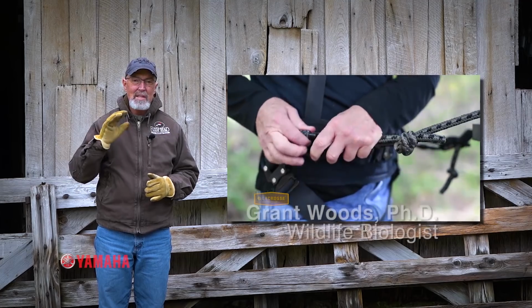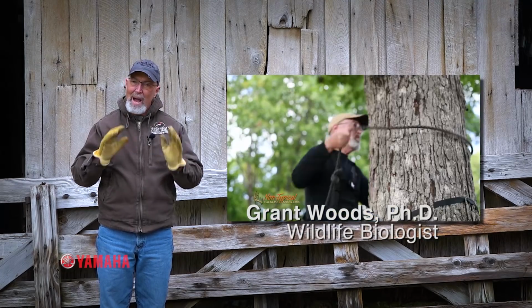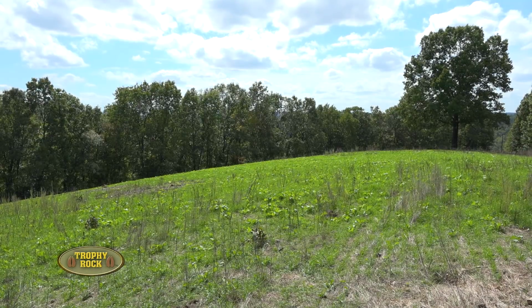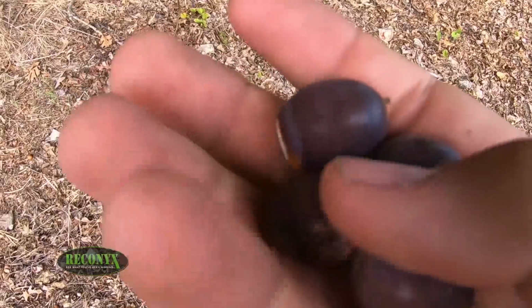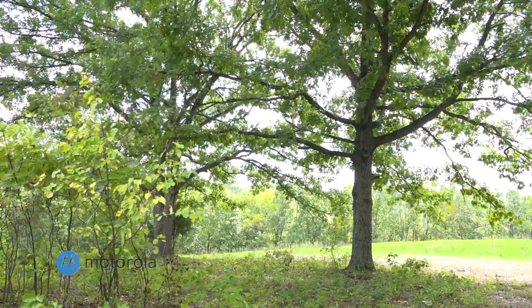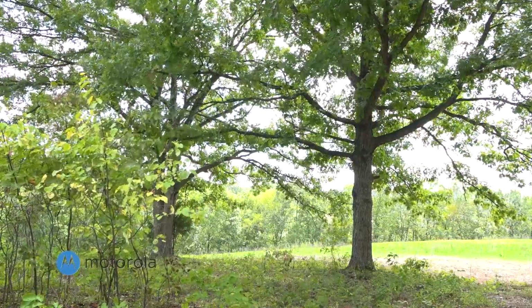Last week I shared a humongous tree stand in a white oak right next to a recently created food plot. I chose this location because there was a lot of white oak acorns dropping and the added attraction of a food plot planted in Eagle Seed's Fall Buffalo Blend.